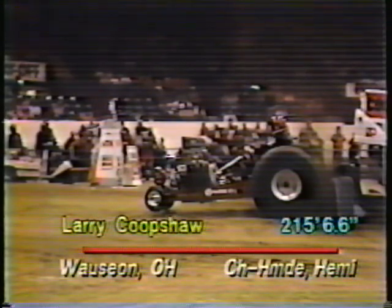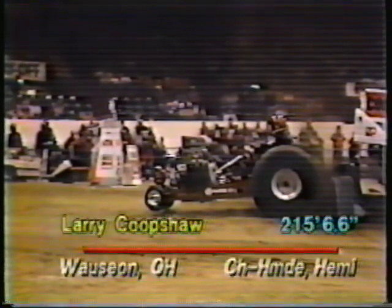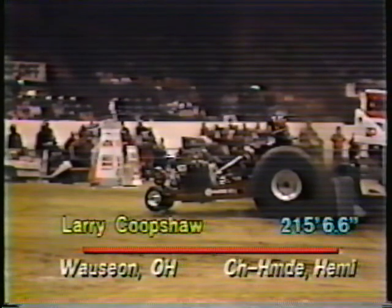And it's a pull of 215 feet, 6.6 inches, and we do have a new leader. Larry Koopshaw from Wauseon, Ohio. The Koopy Special.